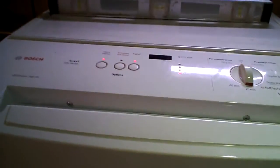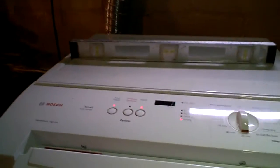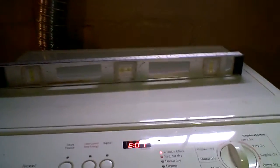What is it going to be this time? Who knows? I don't know, this is a piece of crap. Lint filter. See? It doesn't even look that dirty. Inside, I clean it up.